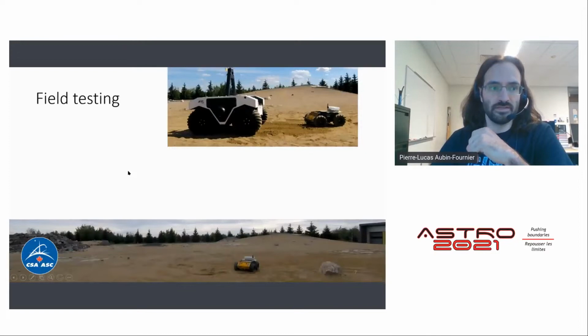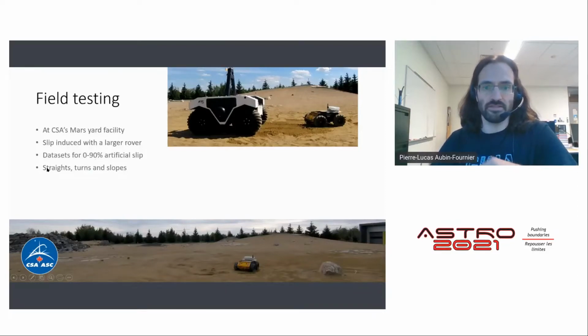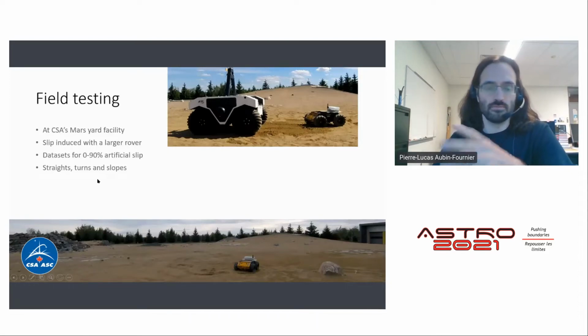Next, we did some field testing, which was accomplished at the CSA's Marsyard facility. And in these tests, we induced slip with a larger rover, essentially holding back the Husky with a rope assembly. Again, here we captured data sets for 0 to 90% slip. And here, given the wide expanse of the facility, we captured a few different data sets. So for straight motions, some turns, and slopes as well.